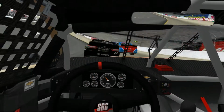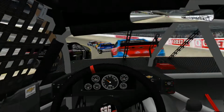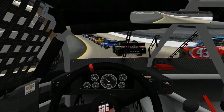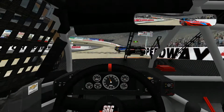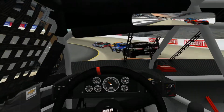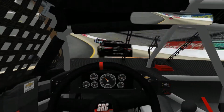Perhaps he's testing for his short track program when we get to Richmond, perhaps, or something. Who knows? All right, under the 43, nice and easy. Bubba will not concede that spot. He is right there on our corner. We'll get him on corner entry, but that will hurt our entry just a bit.